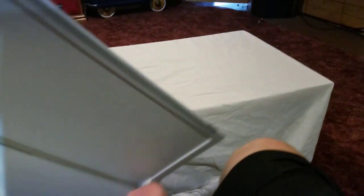This was a Microsoft Signature Professional tablet from 2014. As you can tell, it still has Windows 8. I don't know if you can see that, but this is a Microsoft premium tablet from 2014, the Surface Pro 3.